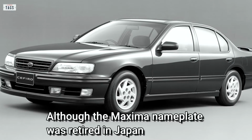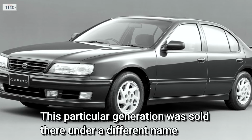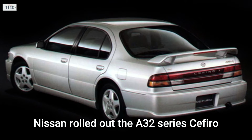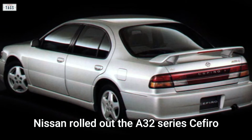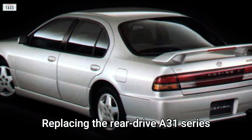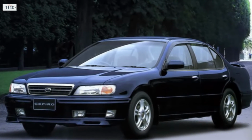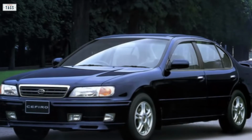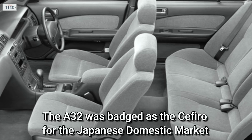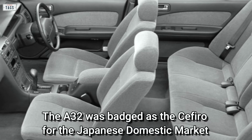Although the Maxima nameplate was retired in Japan, this particular generation was sold there under a different name, the Nissan Zafiro A32. Nissan rolled out the A32 series Zafiro to the Japanese domestic market in 1994, replacing the rear-drive A31 series. The A32 transitioned to front-wheel drive and adopted Nissan's VQ 6-cylinder engines. The A32 was badged as the Zafiro for the Japanese domestic market.